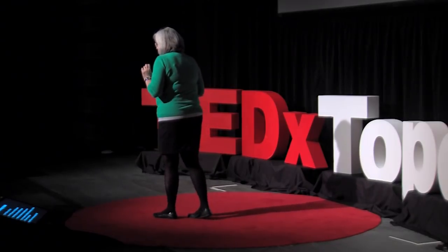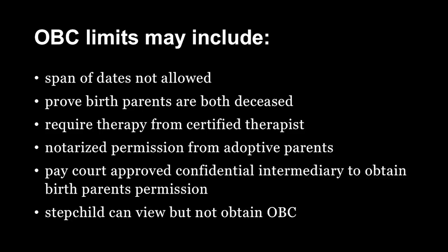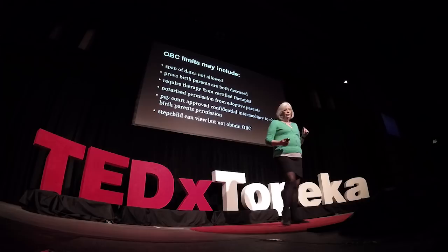Another one of my favorite absurd things is if you are a step parent adoptee. Say you were born and brought up by one of your biological parents who then married another partner, and that partner adopted you. Well, some states will let you look at the original birth certificate. Still can't have it, but at least you can look at it.